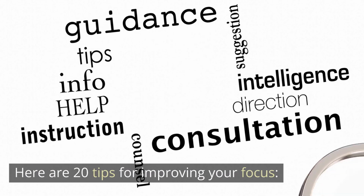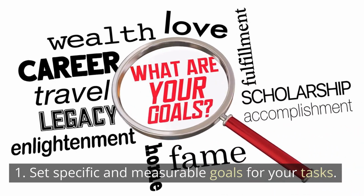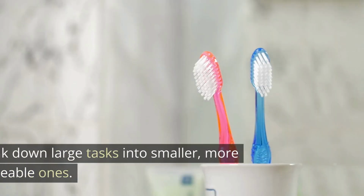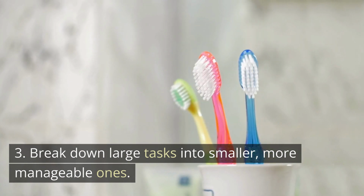Did you know? Here are 20 tips for improving your focus. 1. Set specific and measurable goals for your tasks. 2. Prioritize your tasks based on their importance and deadline. 3. Break down large tasks into smaller, more manageable ones.